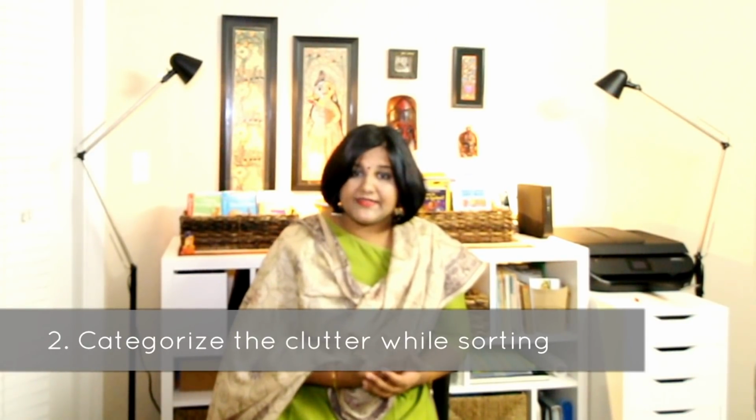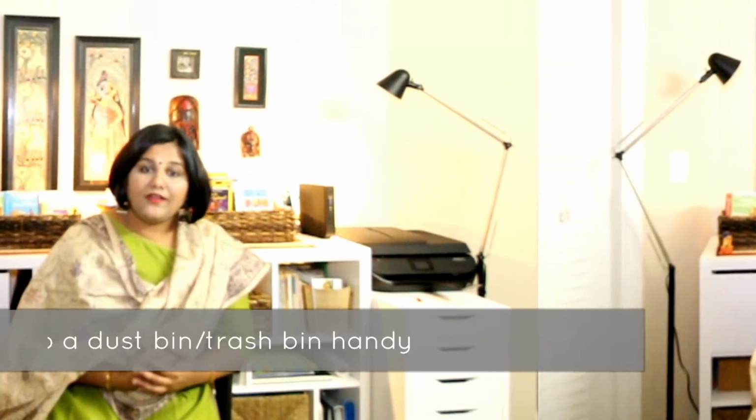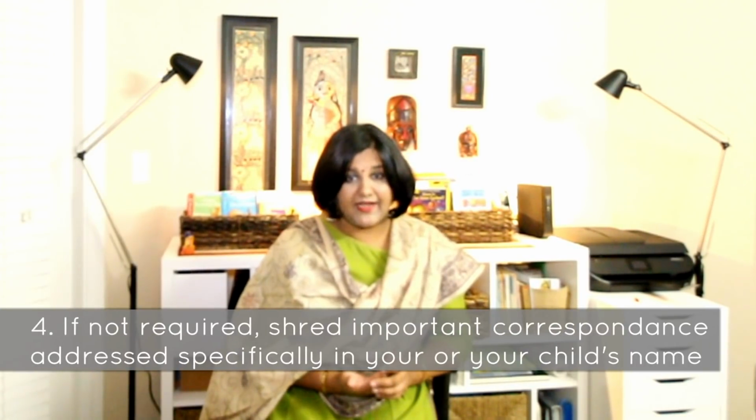You could use bins or trays to hold the paper. Label the trays so that you don't get mixed up. You could also use sticky notes and make do with it, but be careful that the papers are not getting mixed. Always keep a trash bin or a dustbin handy to immediately dispose the unwanted papers. You don't want them going back and forth into the pile. Important correspondence from the school addressing your child, which you don't have to keep anymore, try to shred that paper for the sake of safety.